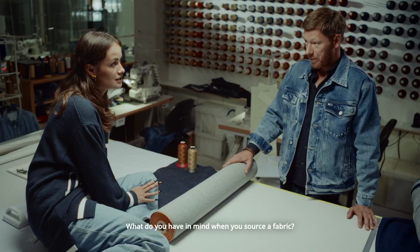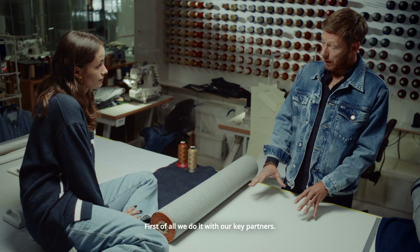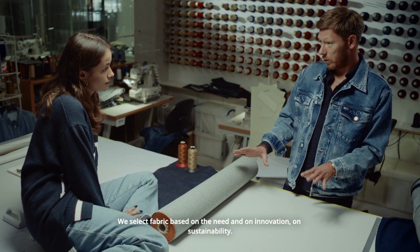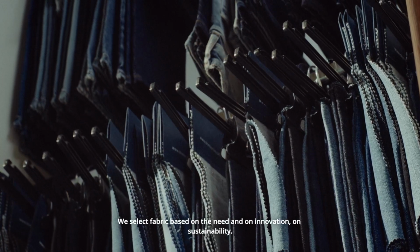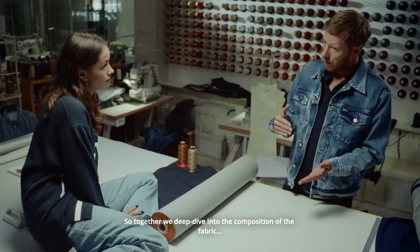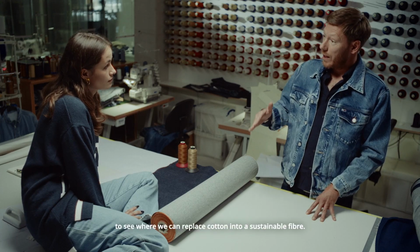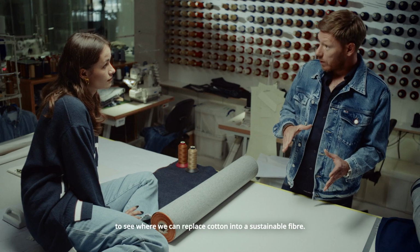What do you have in mind when you source a fabric? First of all, we do it with our key partners. We select fabric based on the need and on the innovation on sustainability. So together we are going to deep dive in the composition of the fabric to see where we can replace cotton into a sustainable fiber.